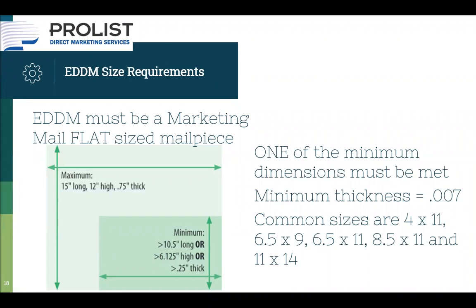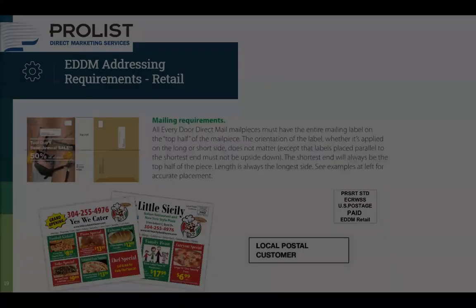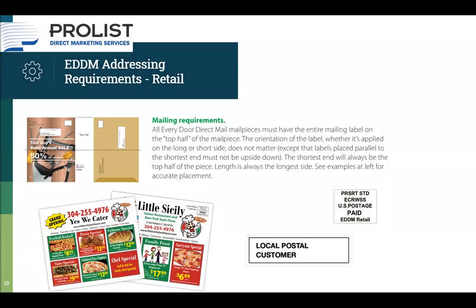EDDM does have some addressing requirements as well. They're different between retail and BMEU. The retail ones are pretty straightforward. The mail pieces must have the mailing label address panel on the top half of the mail piece. The orientation of the label doesn't matter. The shortest end will always be the top half of the mail piece.